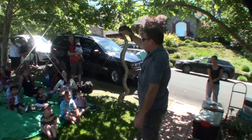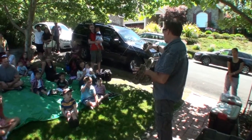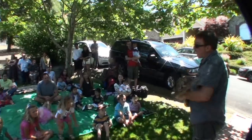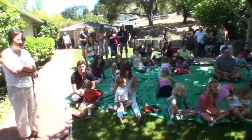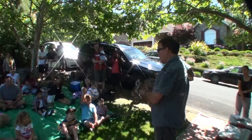Hey, boys and girls, this is the second most common constricting snake that we'll see in the pet shops. This is a Colombian red-tailed boa. This is a very dark one there, not any real red in the tail like a lot of them do. Now, boys and girls, these guys do make a good pet, but this is obviously way too big for a child. And we did have one of these at one time that was 11 and a half feet long. That was the biggest Colombian red-tailed boa I had ever seen in my life.